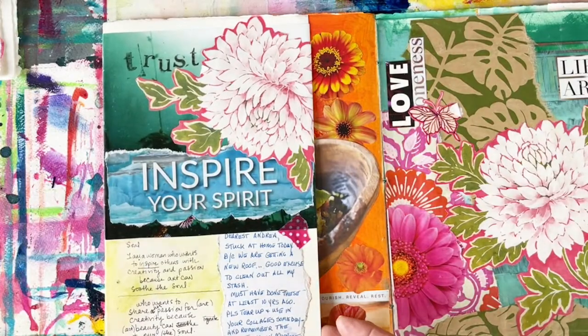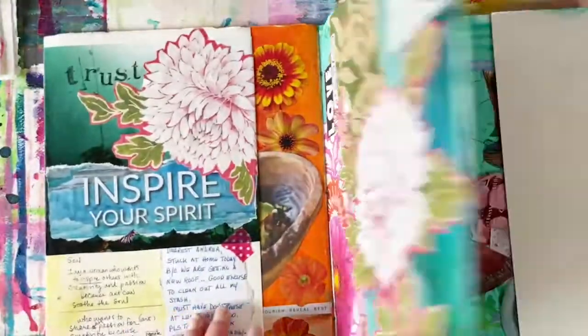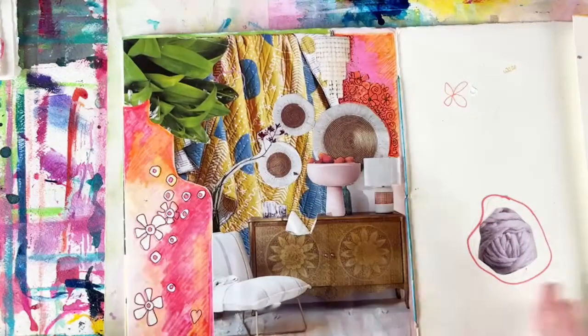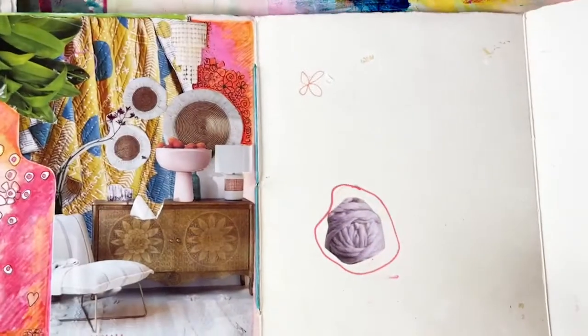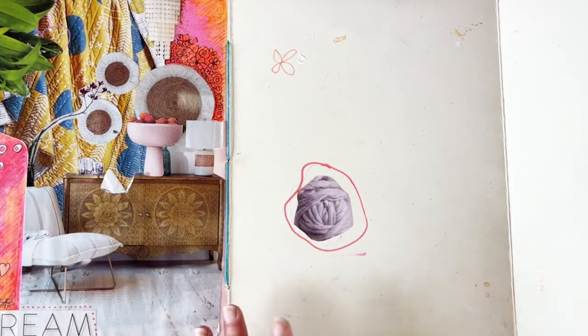Little note from Donna. Just some really beautiful things, and I'm not done. This is a book where, look, I've got some blank pages. How about that one? Blank. And this is years old. And so don't feel like things have to be finished.